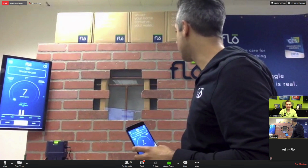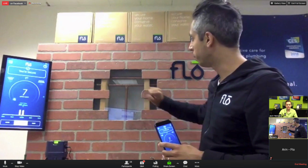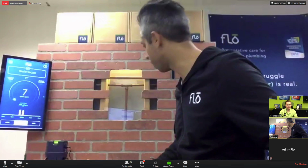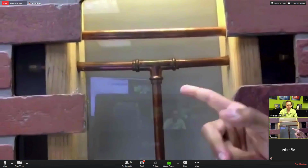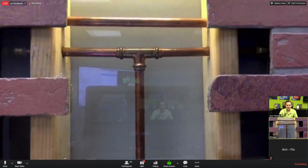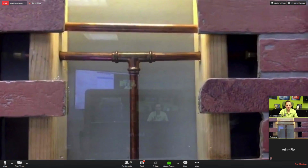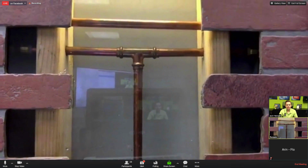So this system, again, is simulating the pipes behind the wall of your home, right? If you had a tiny drip of water, maybe I'll move this a little bit closer so you can actually see what's going on here. So you see these tiny drips of water that are now coming out of the outside of the pipe. Again, this is too small for a flow sensor on its own to be able to pick up. A water meter wouldn't be able to catch tiny drips of water this small. Our system would identify them through the health test that we run every day.